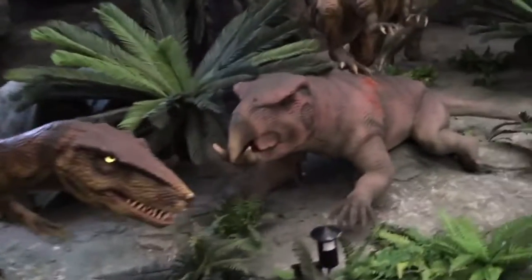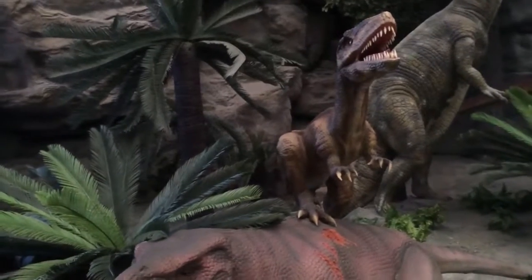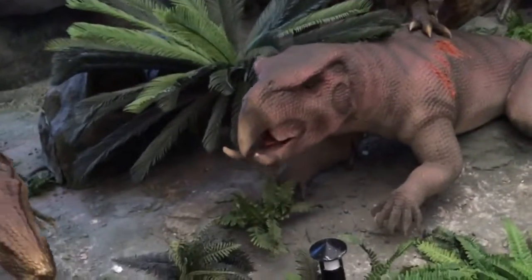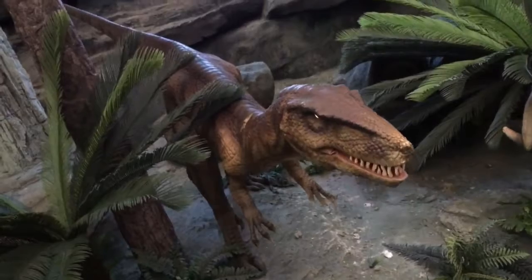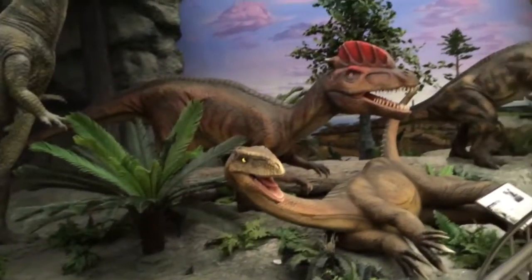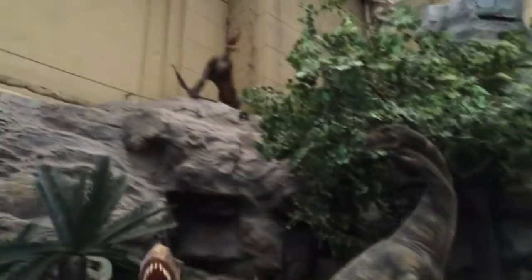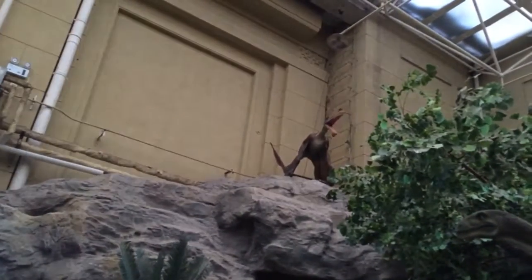Dino DNA. This would scare a little kid half to death, wouldn't it? This dinosaur is bleeding and being terrorized by this thing with sharp teeth. Your kid's gonna want to sleep with you after this. They should have that bird swoop down and try to take a big bite out of you.